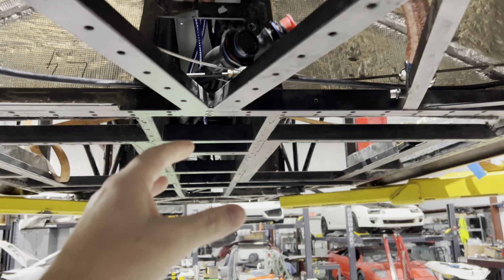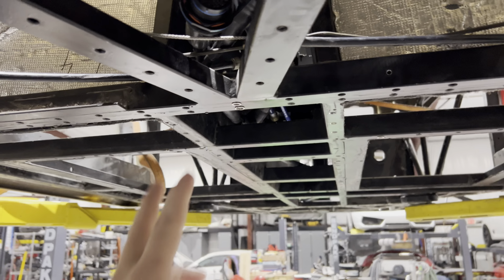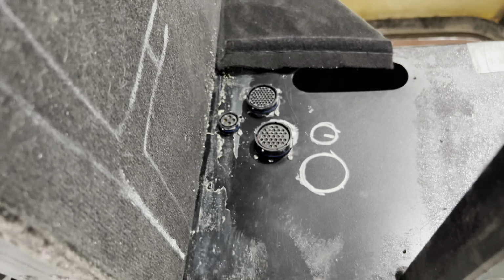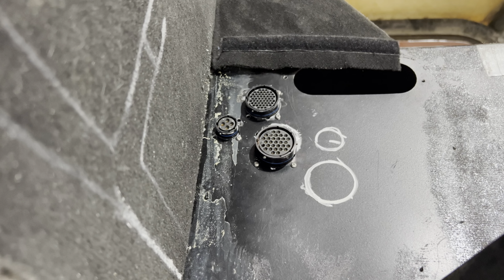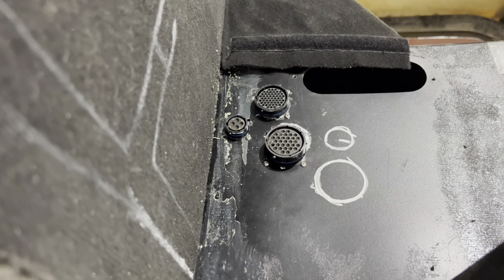Now, I haven't talked much about the Noble or the things that I've been doing on it, but as you can see here, we have the center wiring harness, the trunk of the car, all mocked up. We have our mil-spec, or whatever you want to call them, connectors. I can't remember if they're union connectors or junction connectors, or whatever the proper term for that is. We have these all mounted to the inside right here.